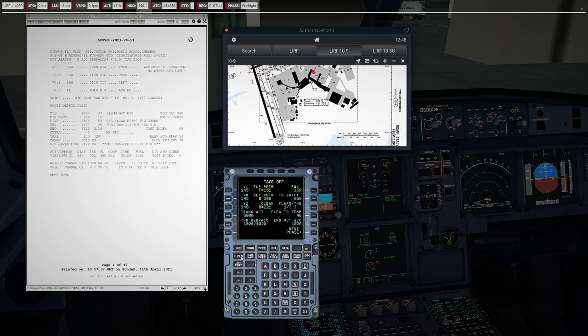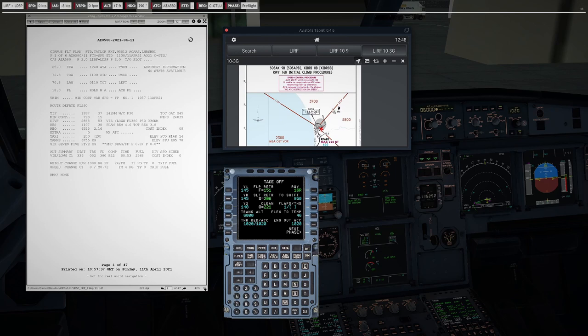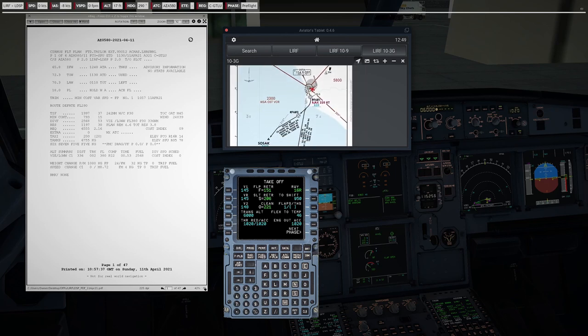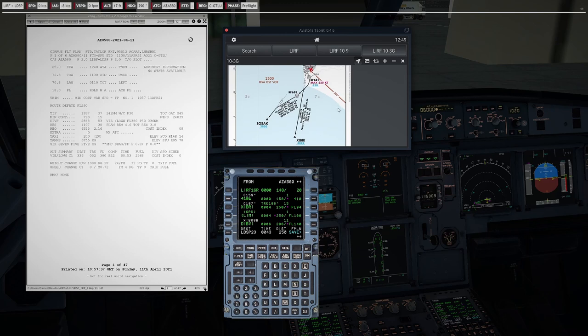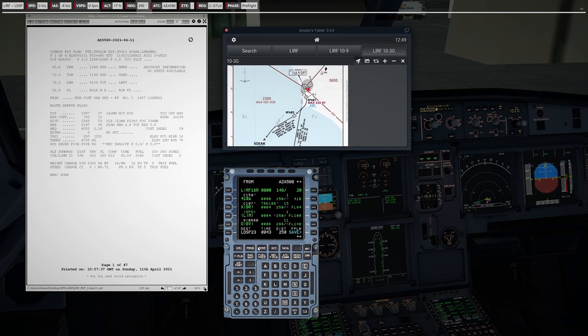We'll go ahead and do the Xibri 8 Bravo above 601. We'll turn right and will intercept the 187 outbound to Xibri at or above 3000 at Xibri. We're going to be at 9000 there, so that's all good. Now let's check briefly over here.